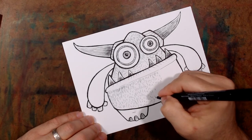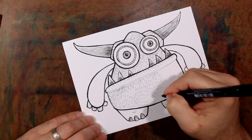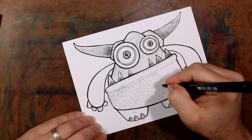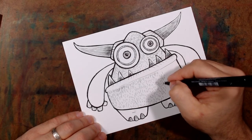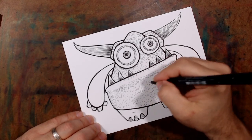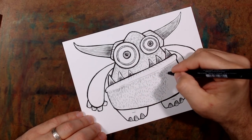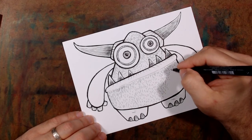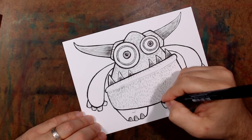Because I want this to feel more organic, I'm trying not to do a very even, regular pattern of these little marks. So I try to let my hand dance around, and if some of the marks overlap, that's fine. And then some are small and some are longer. That's why I'm not just going across the top, because a lot of times if I just go in one direction, I end up really seeing a pattern as I get done with it. So just trying to make my hand dance around a little bit.